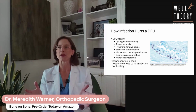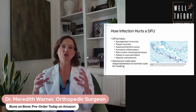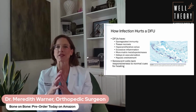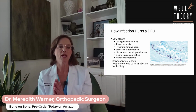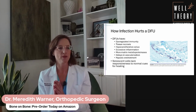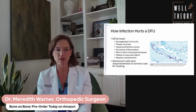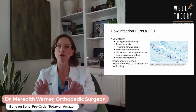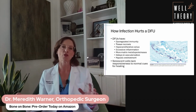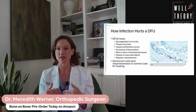You get excessive inflammation and excessive chronic low-grade inflammation. You get what are called matrix metalloproteinases. These are enzymes that come in and chew up good stuff. So this is what damages cartilage in arthritis, what damages tendons and tendonitis, things like that. You get more of these in a diabetic wound. And then, of course, there's a hypoxic environment because there's less oxygen, because there's less blood flow. And then there's delays in growing new blood cells because there's less angiogenesis. All of this contributes to the lack of the ability of a diabetic to heal a wound, which is where we come in.